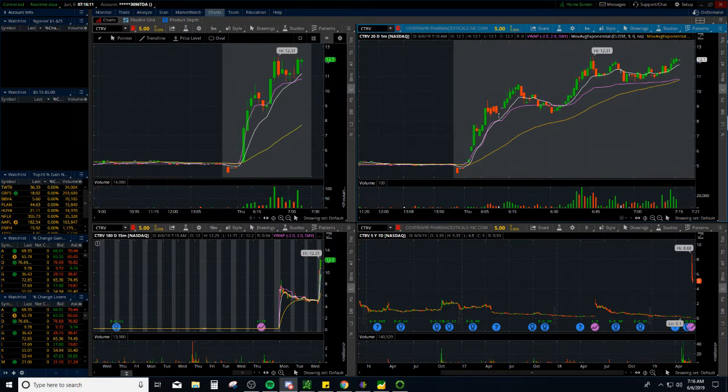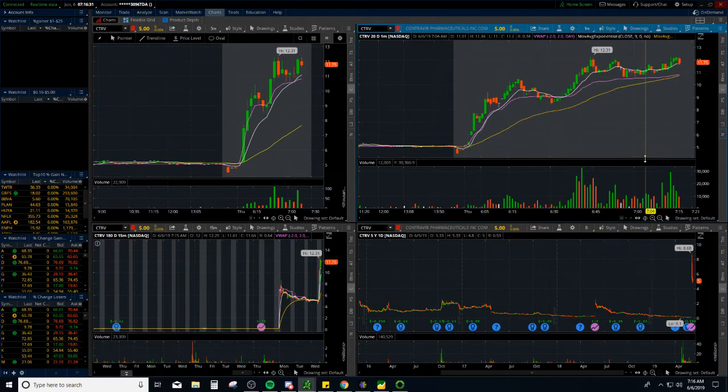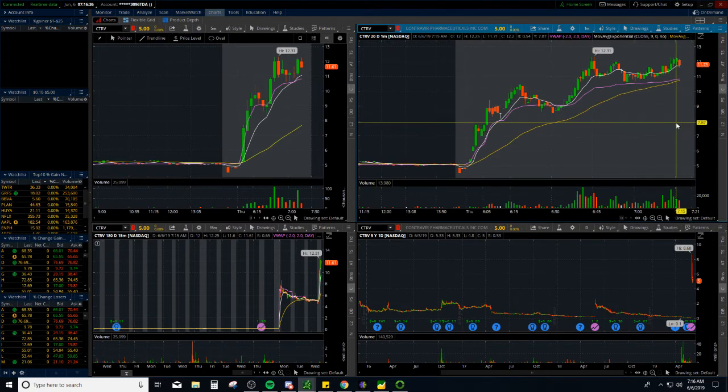It's a recent reverse split, which means the float is a lot smaller than it was before. Let me check what it was. Give me just 1 second. So yeah, it was a 1 for 70 reverse split. So you basically have to divide the float by 70, and then you'll get the current float for it.